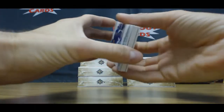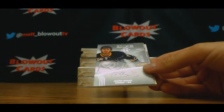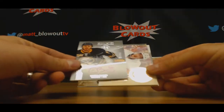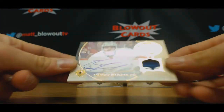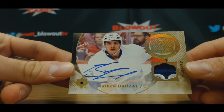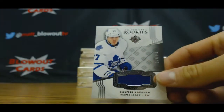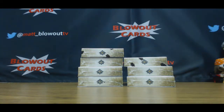All right, here we go. Start off with Connor Brown. Justin Bailey, $2.99. Matthew Barzal, patch autograph to 65. And Kapanen, jersey to 249. Little Maple Leafs theme there. Right to.